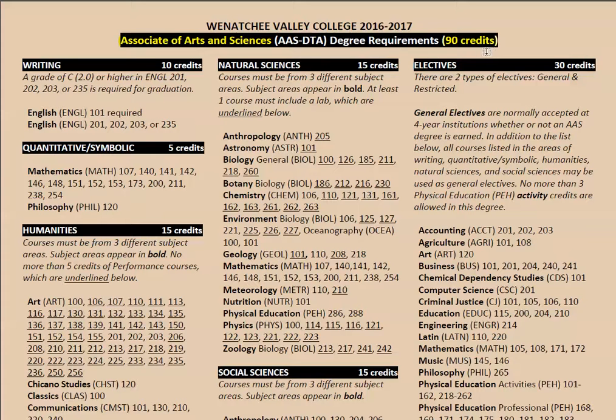Below you will see columns that start to break down exactly which classes to choose from. As you can see, only the course numbers are listed on the worksheet. You'll need to use the course schedule to find descriptions and prerequisite information for these classes. In most cases, only the classes listed on these degree worksheets will be accepted at four-year universities. If you take classes not listed here, it's unlikely that they will be transferable to another school.